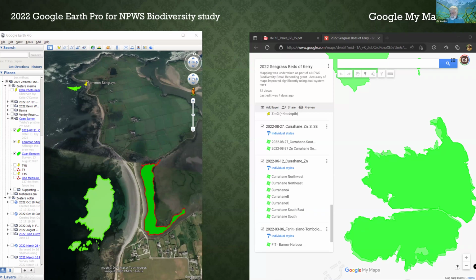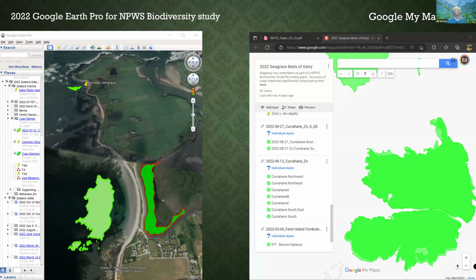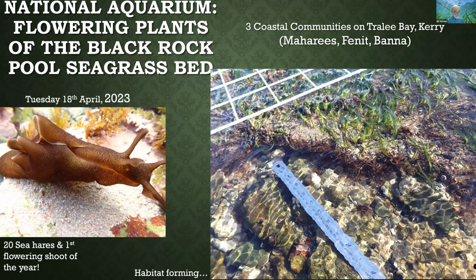Our year-on-year studies allowed us to determine there was very little change in some places. And in other places, we discovered that there was significant change. For example, this is Barrow Harbor, and we have Brent geese that eat it here. It'll shrink over the winter to about a quarter of its original size, and it will be almost totally eaten by the Brent geese. But over the summer, it grows again. So seagrass provides a lot of food stock for our local wintering birds here in Kerry.